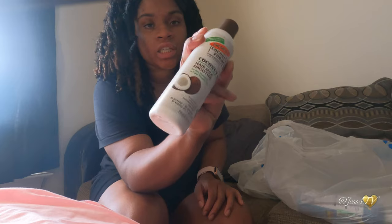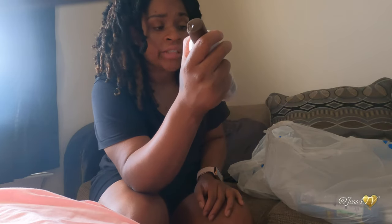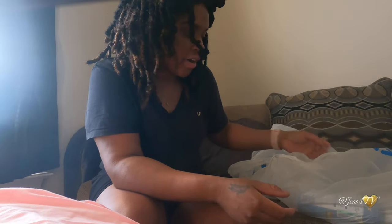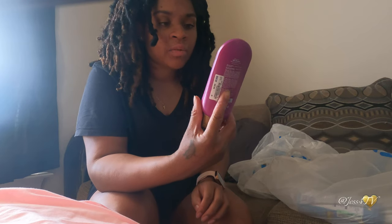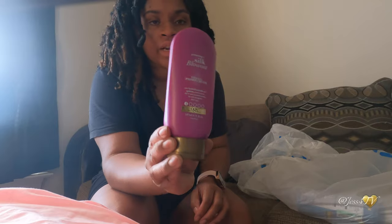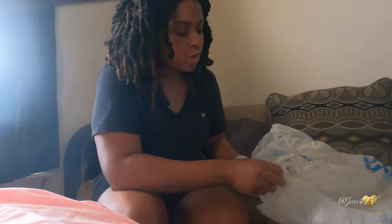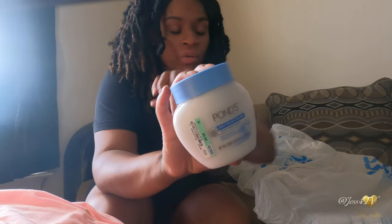But Gia's hair is so dry, so every time I see something new, I just feel like I need to try it because I haven't found anything that really works for her hair as far as retaining moisture. And I also got this Protecting Plus Silk Blowout Thermal Primer Cream, just for when I do my blowouts using my Revlon brush. And I also finally found my Pond's Dry Skin Facial Moisturizer.